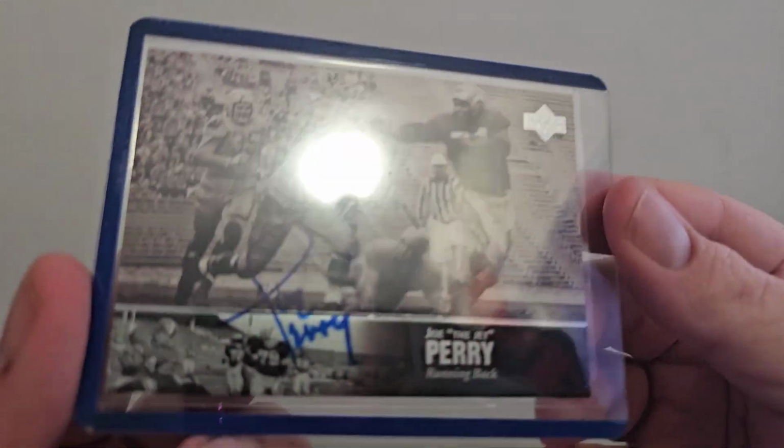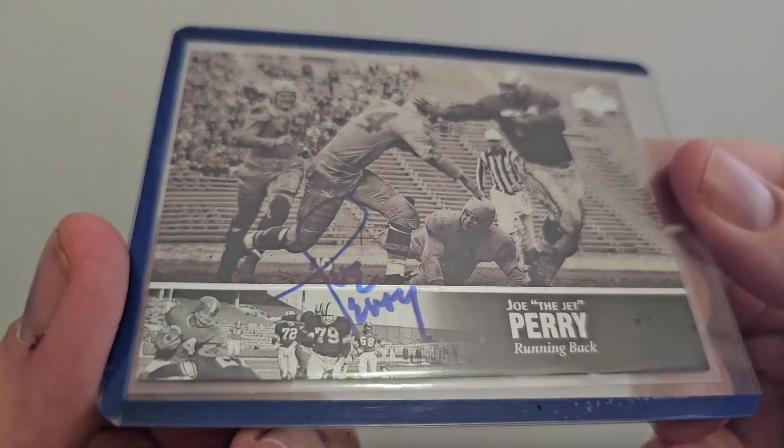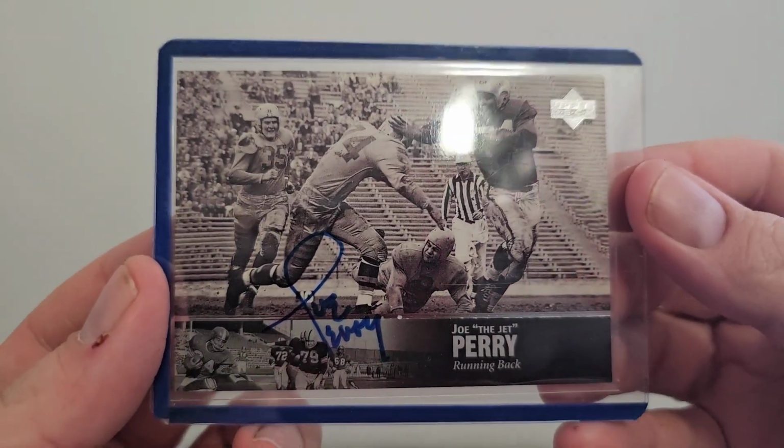And last but certainly not least, which I think I had a cut of him before. But I managed to get the on-card 97 Legends this time around. Joe Perry. So nice little piece there.